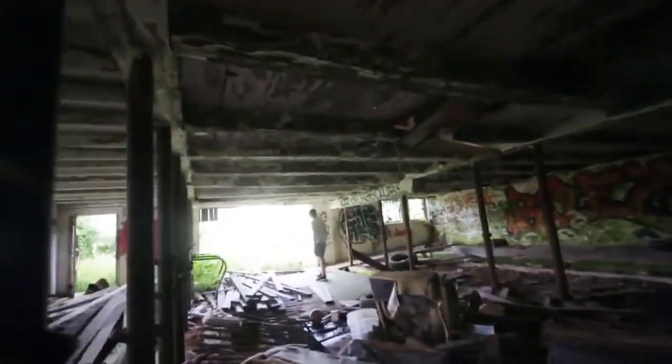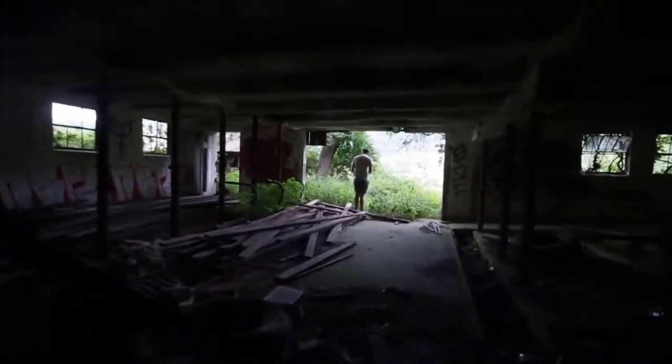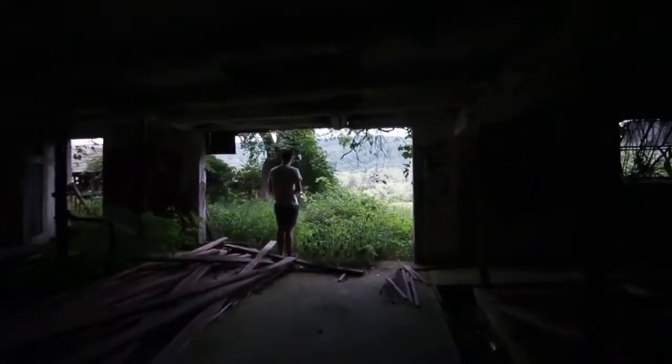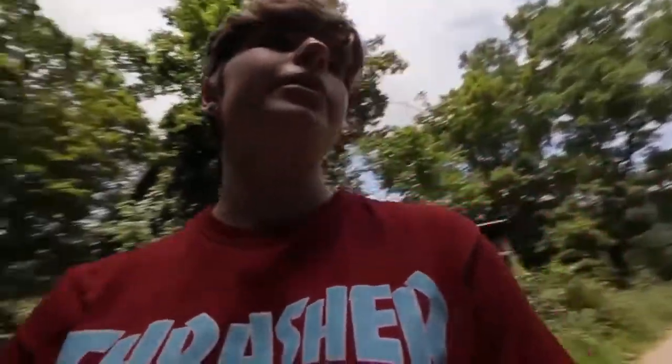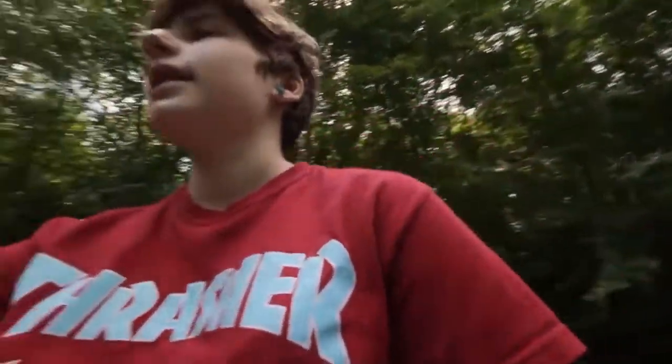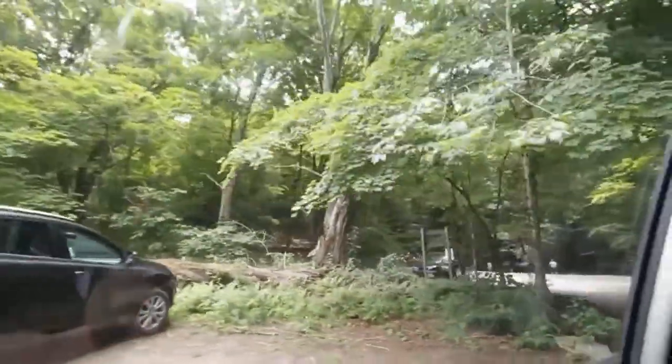Alright, do you want to head to the next destination? Alright, well, that was Target 1. We're gonna go down the road and see if there are any more buildings. If not, we'll come back the way we came and go back to the buildings we saw earlier. We see some people at Buttermilk Falls, some dirt bikers. We're gonna take a quick stop here to get a little break from the hauntedness.